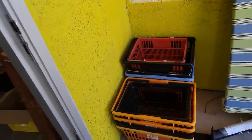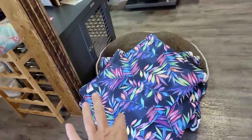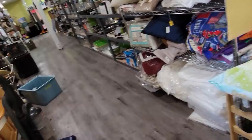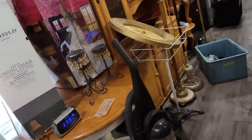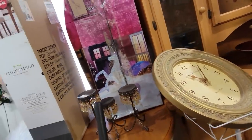We'll just grab one. Let's see what we got going on today. Oh, look at these little doggy beds. All right. I do need something to put the new bird on, too. So I'm looking for kind of a little nightstandy kind of a thing.